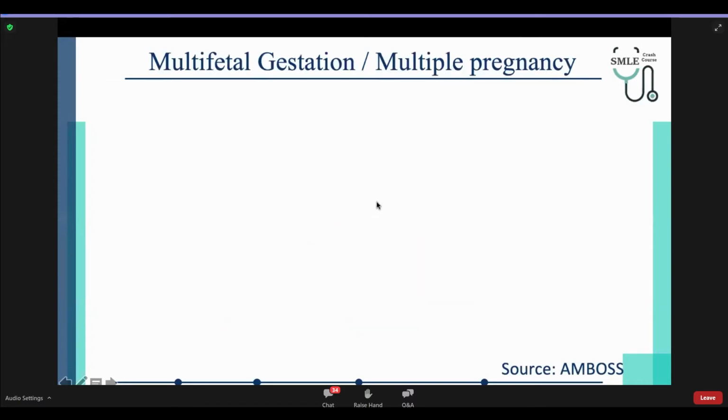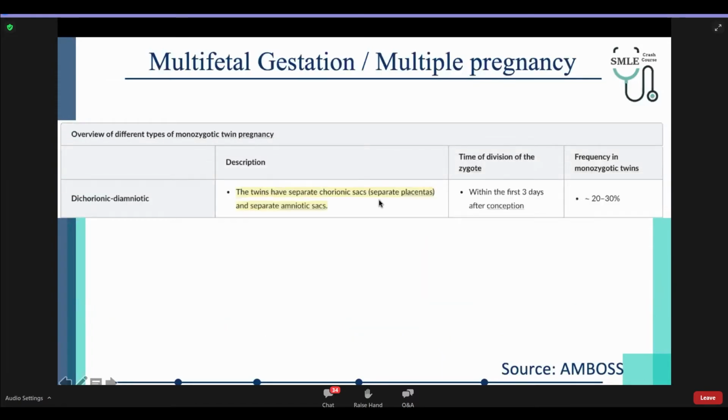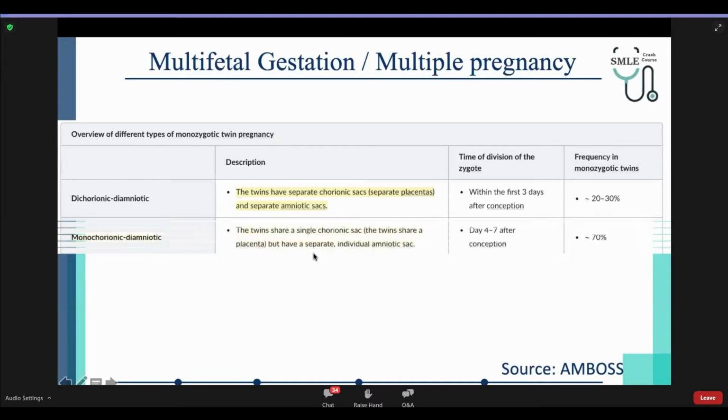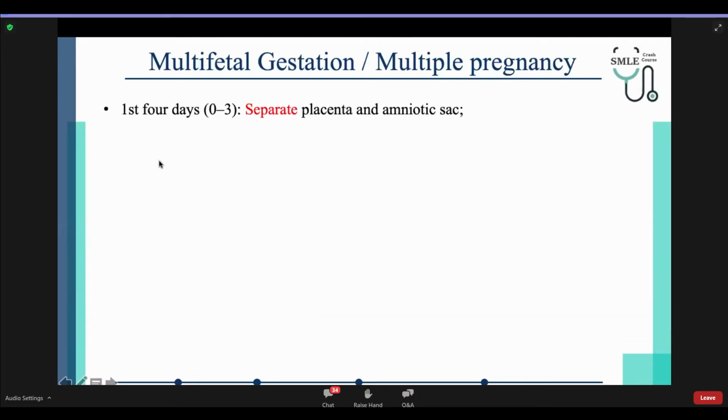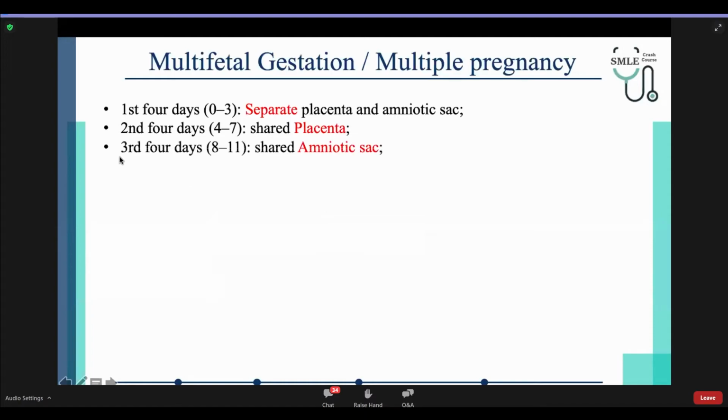Okay. Now, this is just a summary and an explanation of what I've explained. I think it's now clear. You should understand it, and you can read it on your own. But what I have done for you, I have given you something to help you memorize this. First 4 days, separate placenta and separate amniotic sac. Second 4 days, shared placenta. Third 4 days, shared amniotic sac.